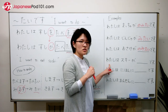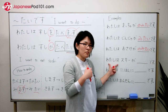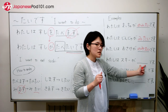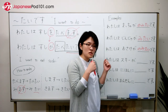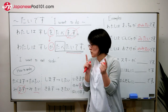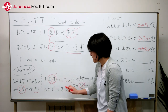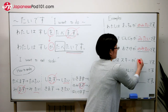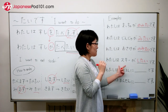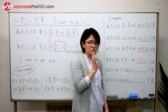The fourth one, I want to do ski. 私はスキーが something です。 私は, I. Ski means skiing. Object marking particle, and the missing part is do. So in Japanese, to ski is ski o shimasu. So shimasu is the verb. So can you find shimasu here? Maybe this one. So get rid of masu, and then add tai here. So you get shitai desu. Altogether, 私はスキーがしたいです。 So in Japan, Hokkaido's Niseko is really famous for skiing.